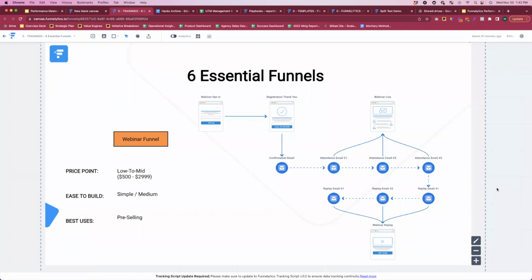Basically, if somebody requires multiple touch points before they buy from you because you're charging a lot of money, a webinar funnel condenses all of that. It gets them to know, like, and trust you in a very short amount of time. So there's an opt-in, there's a thank you page, then they're going to receive a bunch of emails to get them to the live webinar, and they're going to receive a bunch of emails to send them to the replay if they didn't take action on that live webinar.